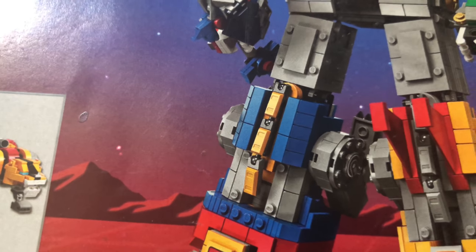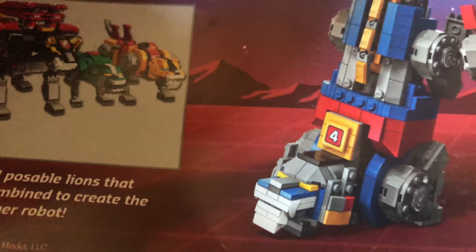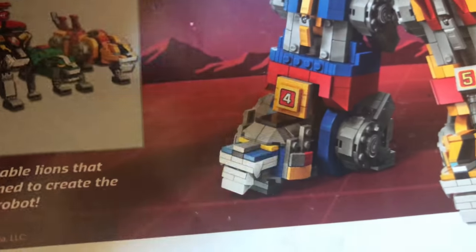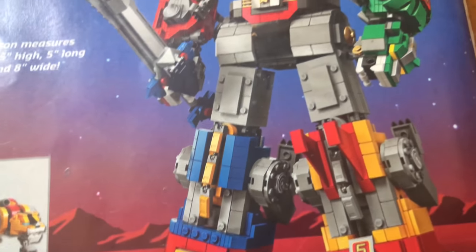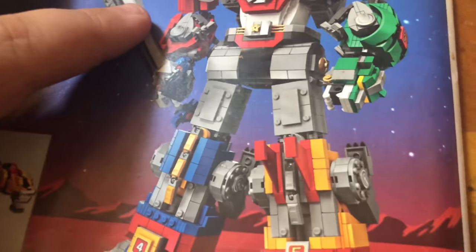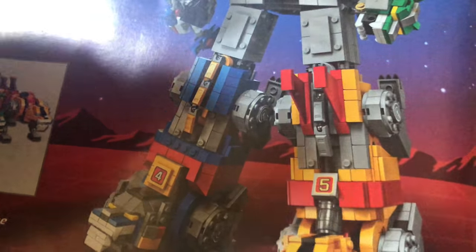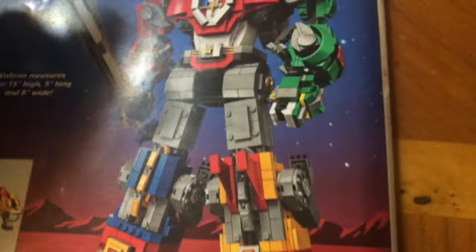I chose the set in the front over the other set, but it looks kind of boring actually. The building is kind of boring. I actually don't like this set. I see why Lego undervalued the price of it, but still, it's just one giant robot. I'm kind of sick of Lego robots.